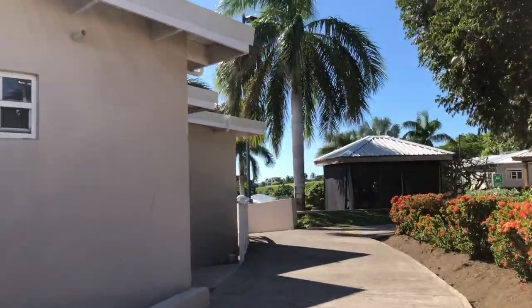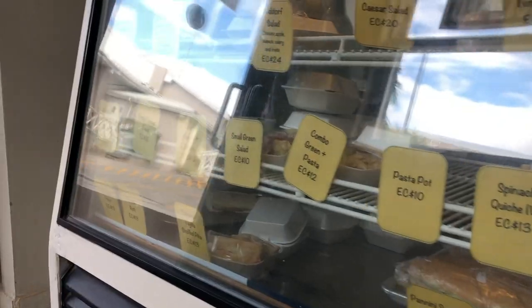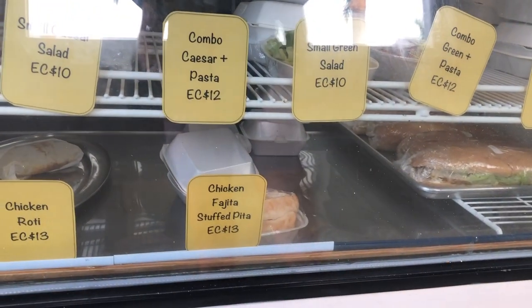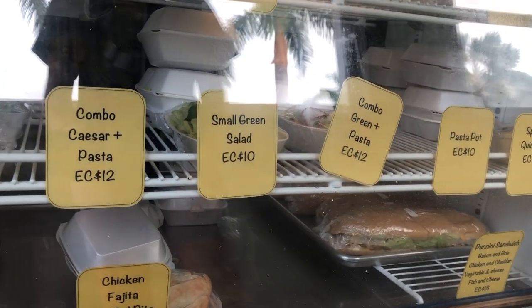Coming around the side of the upper auditorium. Gecko. We've got a couple options for on-campus dining. We've got Paw Paw, Banditos, Spice Shack. Ooh, what was the other one? Paw Paw, a lot of vegan options, also all natural, recycled products. So I'm talking like wooden forks, knives, spoons. We've got a lot of healthy options, soup, salad.